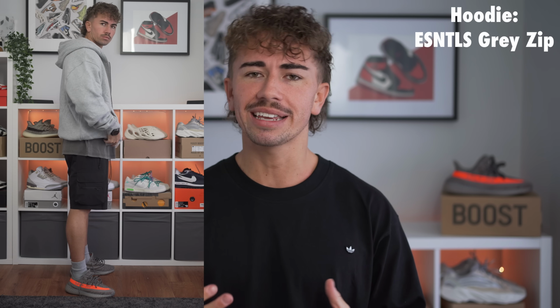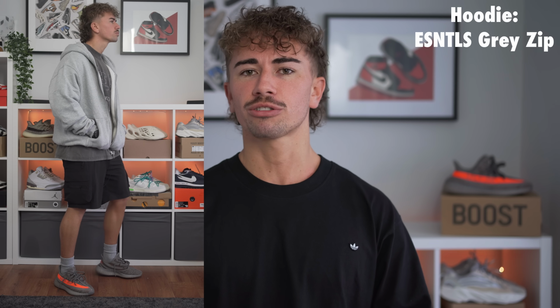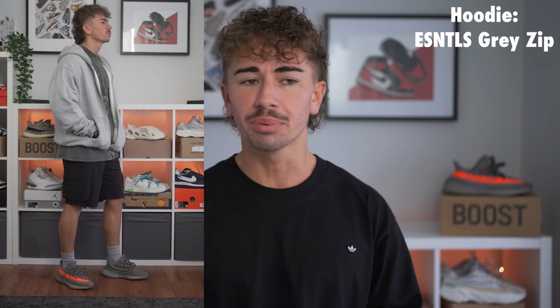Now up top, I'm keeping it cozy again. I've got a Represent t-shirt, that same graphic one, and then over the top we've got a blank ESNTLS gray hoodie. This is a zip up just to add a little something extra to the fit, so it's not too simple. Again, we're just chucking on a pair of shorts here, and all over I feel like this looks like a cozy, relaxed fit, like I'm not trying too hard, I'm just chilling, I'm wearing these Belugas, and the outfit speaks for itself. It's a super easy one to pull off and a very comfortable option.